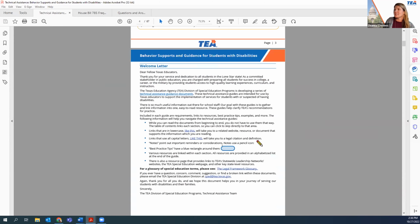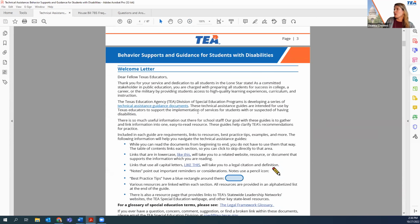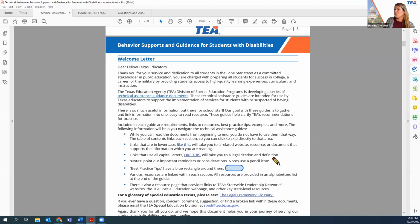And then I just want to take a second to talk about the welcome letter a little bit. We do have a welcome letter in all of our guides. And they're pretty similar. We use this little pencil icon to say this is a note. We use lowercase links to say this is a resource. This is going to take you out of the document to some other sort of technical assistance resource, or a resource that might live in our networks or somewhere else at a national center or something.